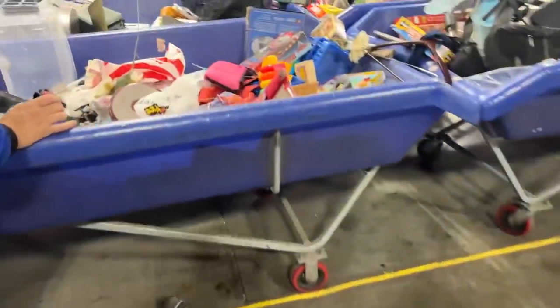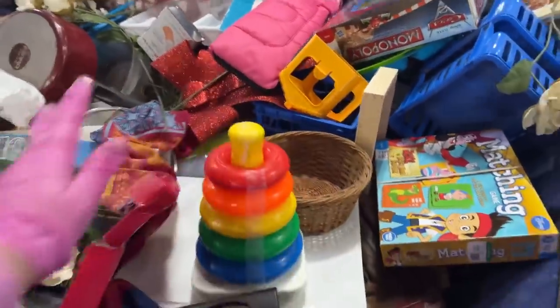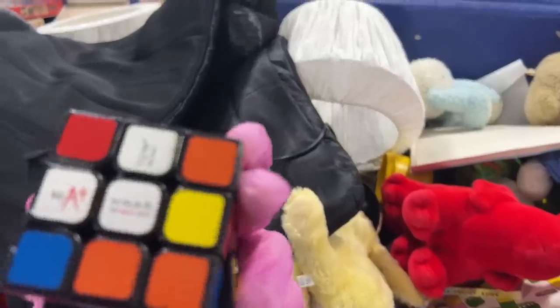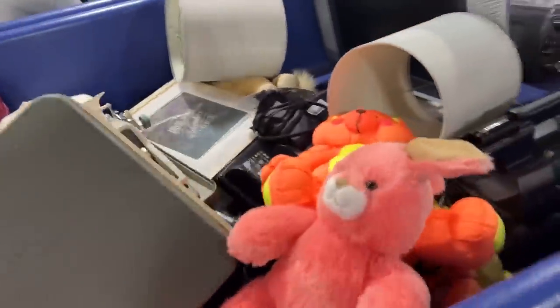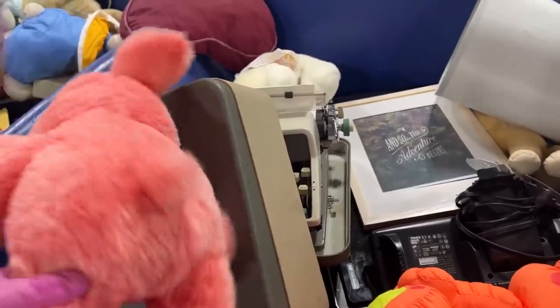Oh, nice to see a toy put together. Humpty Dumpty. This is a cute bunny. I think it was a Build-A-Bear. This doesn't have the Build-A-Bear tag. Well, it does right there. It's a cute bunny.